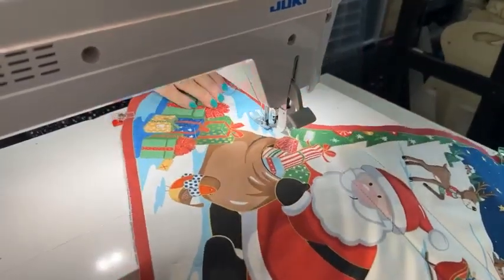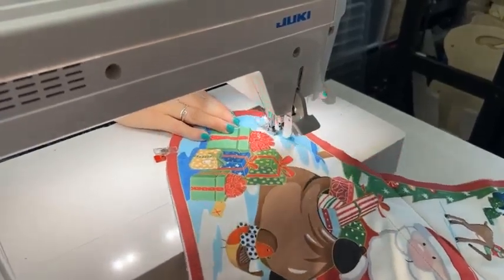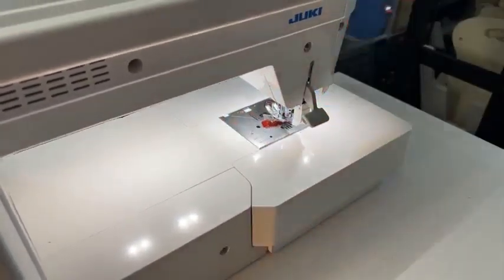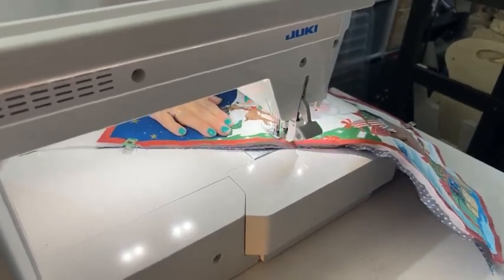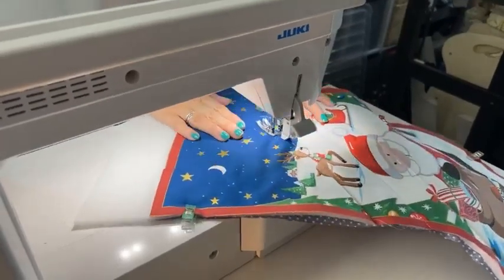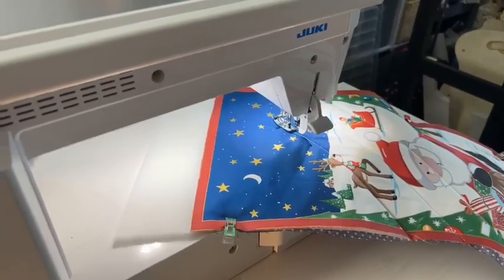But as I say, you can use whatever stitch you like. Go mad with your quilting if you like. I like a bit of hand quilting, I have to say. It's nice to sometimes do a nice running stitch, embroider some running stitch. It's quite nice. But you can do whatever you want to.